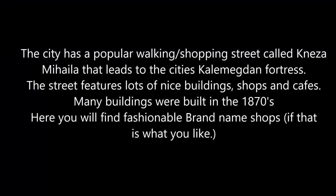The city has a popular walking shopping street called Kneza Mihailova that leads to the city's Kalemegdan fortress. The street features lots of nice buildings, shops and cafes. Many buildings were built in the 1870s. Here you will find fashionable brand name shops if that is what you like.